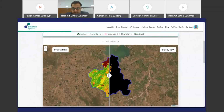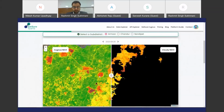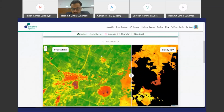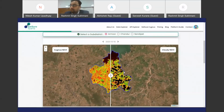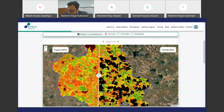As we move the comparison slider, we can clearly see how beautifully the image has been reconstructed. The data being available at a 10-meter resolution, we can actually zoom in and visualize the extent to which the reconstruction has been captured. The data we are looking at is 29th of August. Let us look at some other data. In this image, as you can see, the cloud cover is pretty low, but even in this scenario, we are able to capture a beautiful reconstruction through SatSure Cygnus.